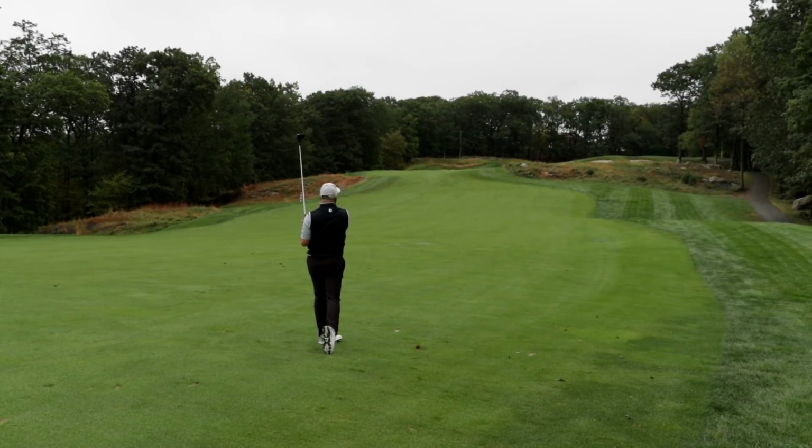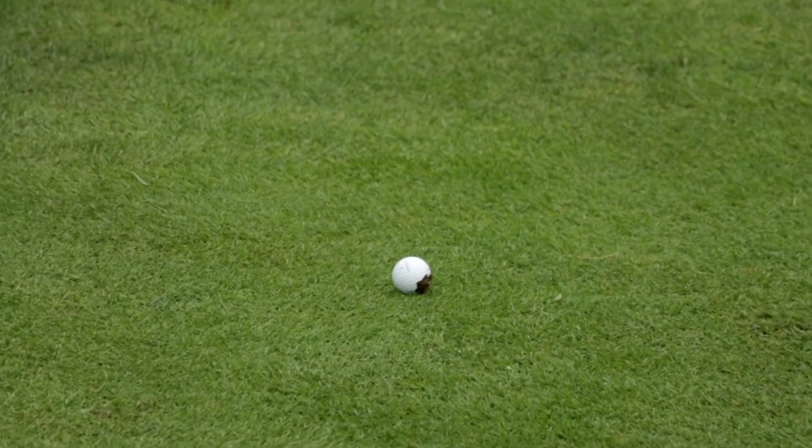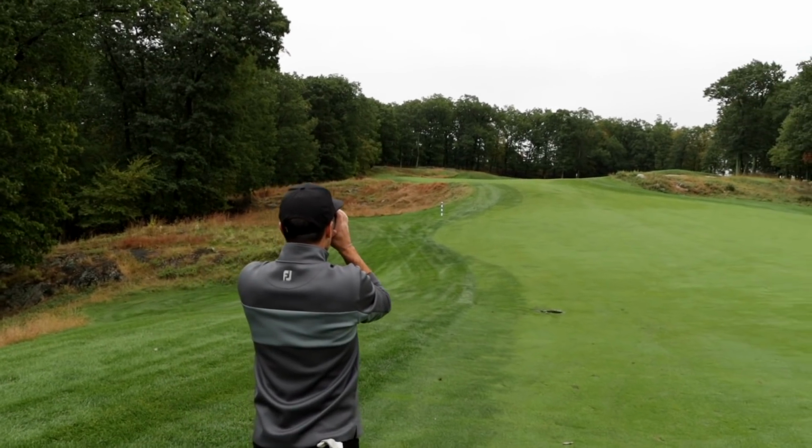Oh, a little worm burner. Right. Well, luckily you didn't get hung up in that stuff. Nope. I think we're gonna have to play some winter rules here. Look at this thing. Look at the mud on that ball. I think we'll let you clean it. Lift, clean, and place today. Now you can see the pin from the left side of the fairway.